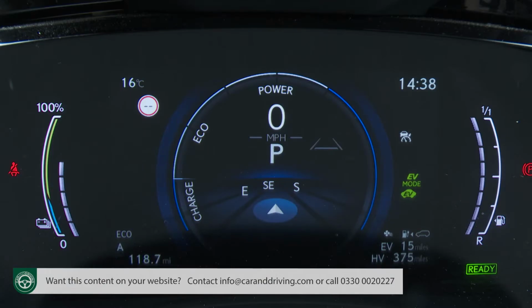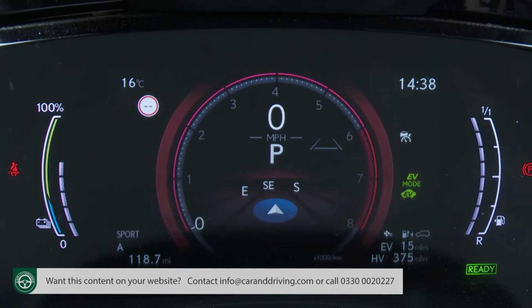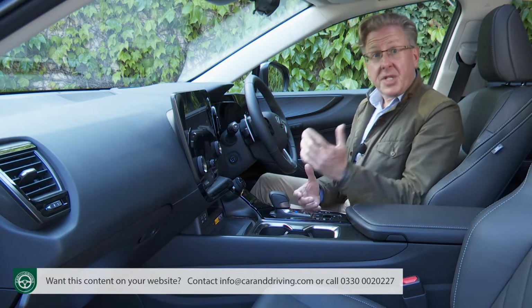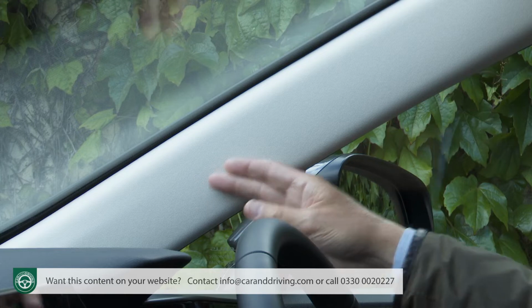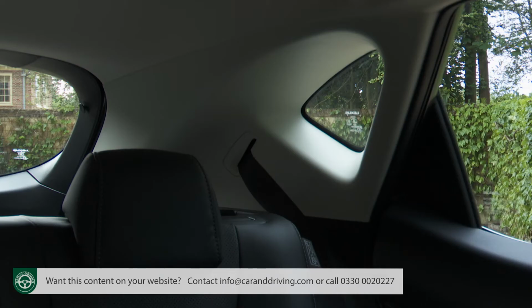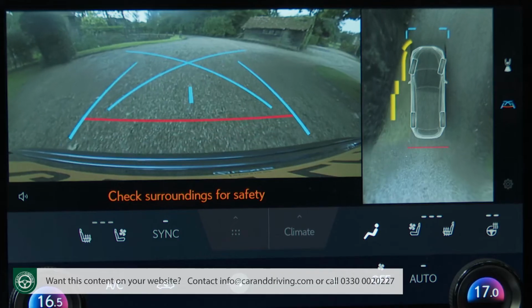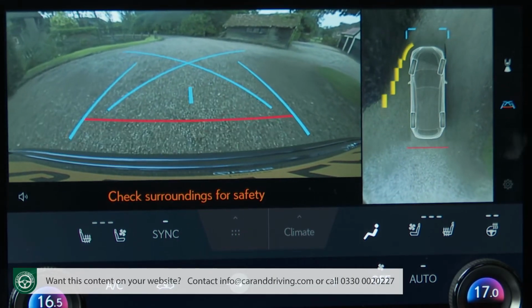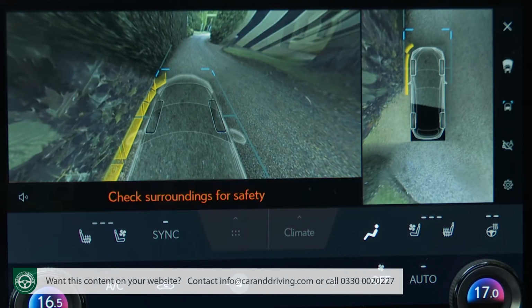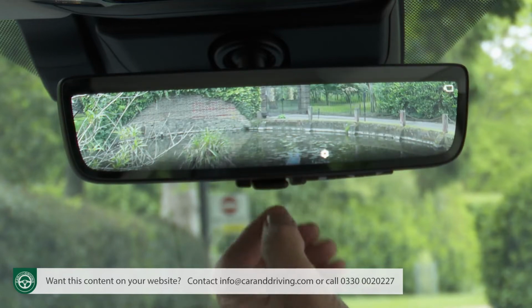That central gauge switches from being a power meter to a rev counter when you activate the car's sport drive setting. What about practicalities? Seeing out, for instance. Well, the thick windscreen A-pillars can sometimes get in the way at junctions, and the view at the rear isn't perfect, though the D-pillar quarter-light windows alleviate some of the blind spot there, and it helps that all-round parking sensors are standard across the range, as is a reversing camera upgraded on top models to the excellent 360-degree panoramic view monitor we have here. Takumi spec gets you a digital rear view mirror too.